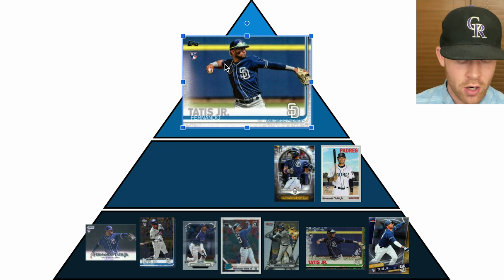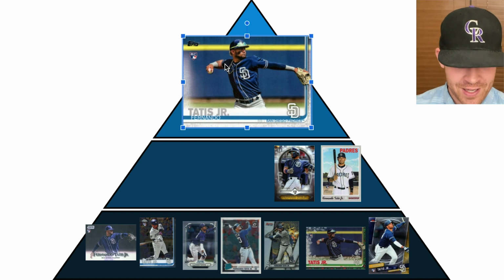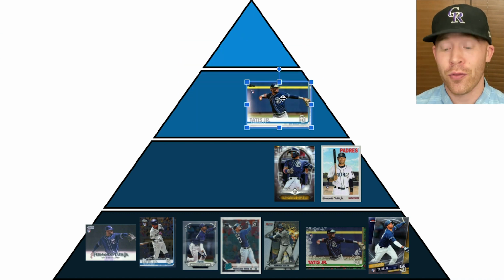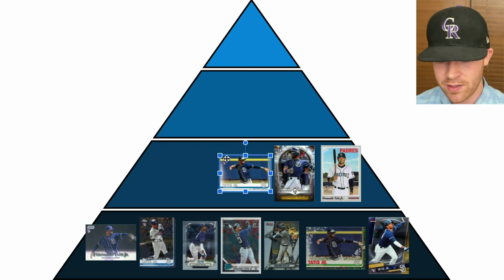But wait for it, there are 13,446 PSA 10s and 22,072 graded, and that is a gem rate of 61%. That's a lot. Over 13,000 PSA 10s of this card, which kind of hurts the value. It makes it so it's not as sought after and not as iconic of a card.